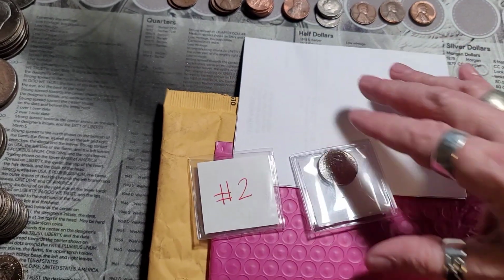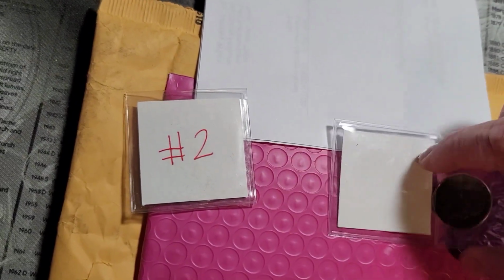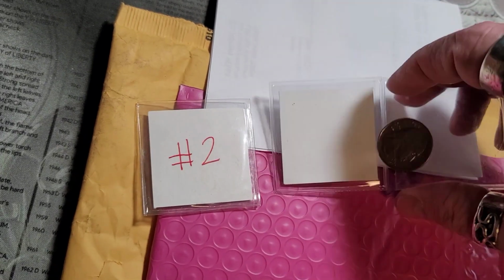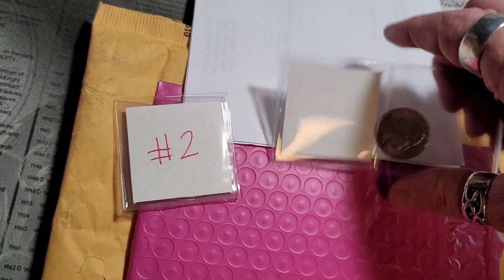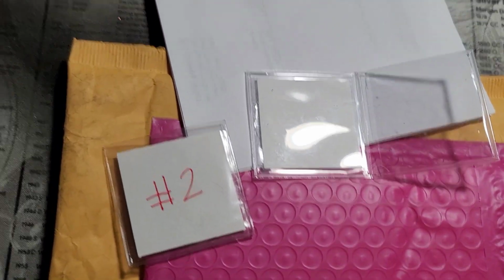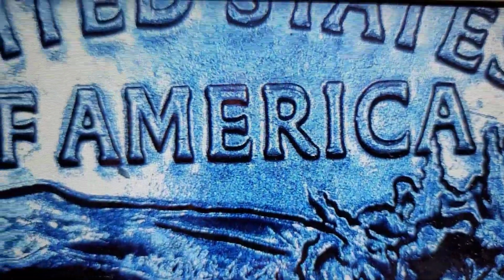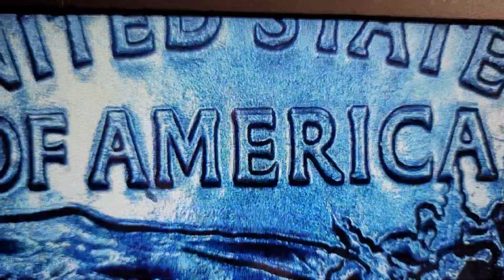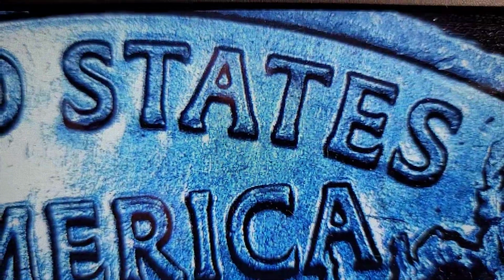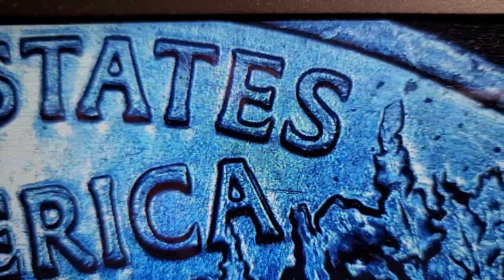So let me take out coin number one, show you what I thought we had. I don't know if I can do this one-handed here. This flip is about to fall to pieces too. There we go. All right, so that's out. I put it here, and you can see what I think is doubling in the word America. I never noticed this before until I finally found the other one, but the bottom of all these letters, like the A in States, is doubled.